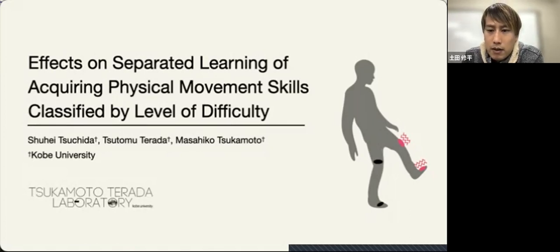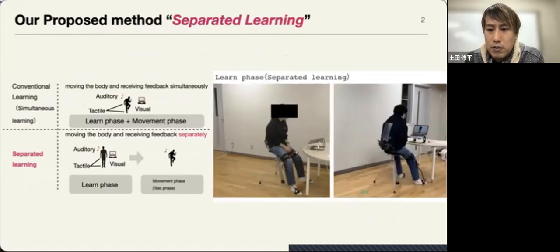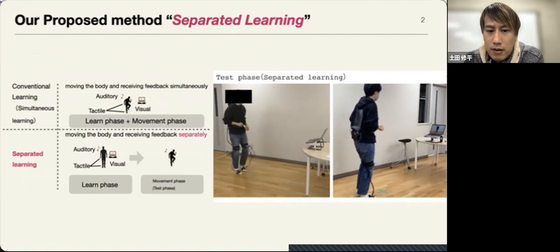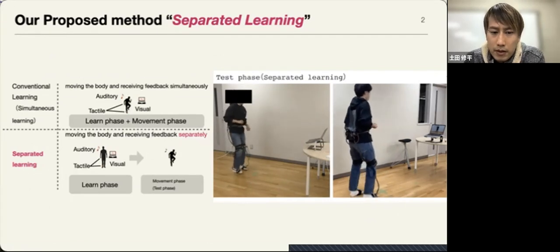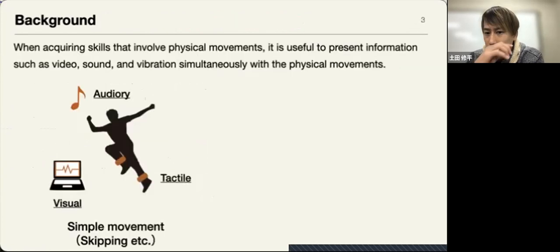Today, I'd like to talk about effects on separated learning of acquiring physical movement skills classified by level of difficulty. First, let me show you our proposed method, separated learning, briefly. In the separated learning, the learners concentrate on the information presentation without performing any movements during the learning phase. After that, they just focus on performing movements. We expect that this method will allow learners to acquire movement skills more efficiently.